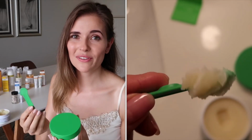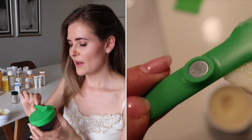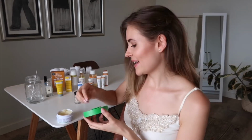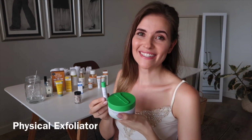It has this small little magnetic spoon over here, and I'll probably just give this a wipe before I'm using it tonight. So it easily just attaches to the lid like this. I do like using the spoon every evening so that I don't have to put my finger into the bowl, and it just keeps it nice and hygienic. If you don't want to use the butter as a cleanser that evening, you can use it with the physical exfoliant that they've given you, and it works brilliantly.